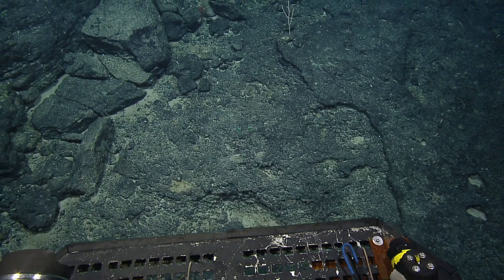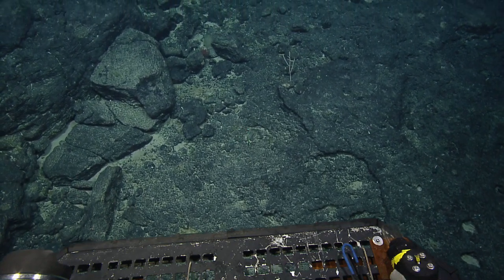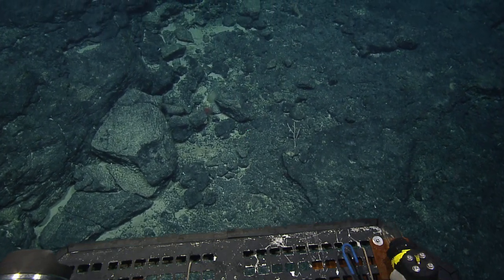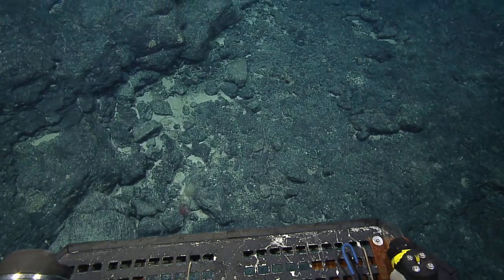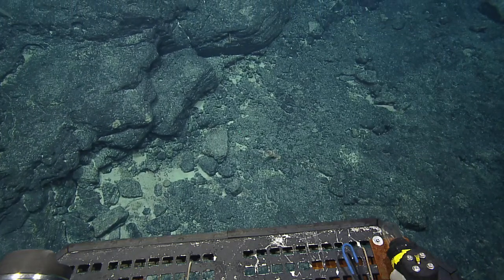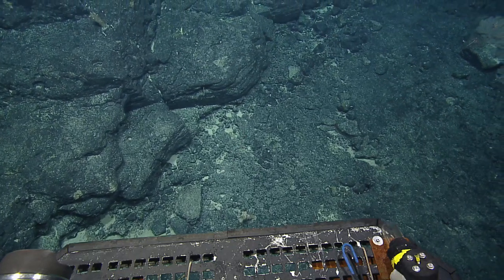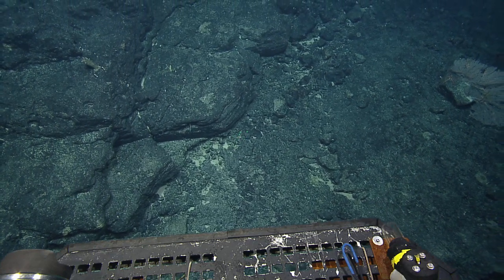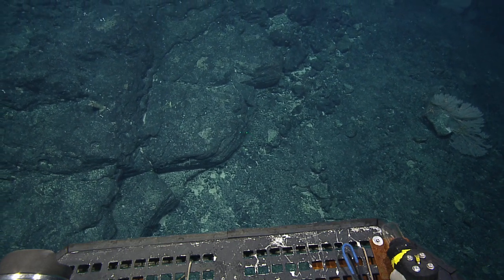Yeah, find the rock. When was the last time, the last depth that we collected a rock at? Good question. The depth was 1883. Okay, so not too long ago. Yeah, we're at 1700 now. We'll try to prioritize some yellow stolons. Wonderful.